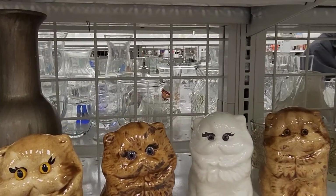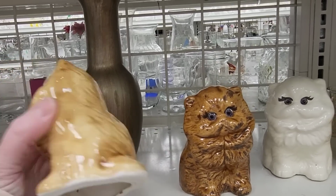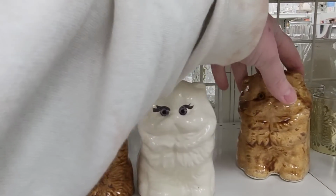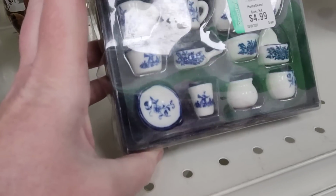And then look at these cuties. They were so adorable. They were hobbyist pieces, $4 a piece. I just thought they were so sweet. Look at them looking at you. Aren't you going to take us home? I couldn't resist looking at them and lining them up.